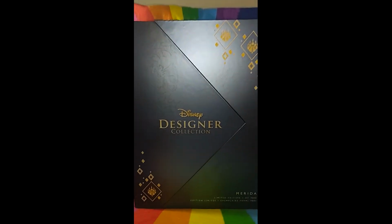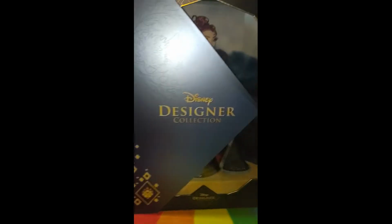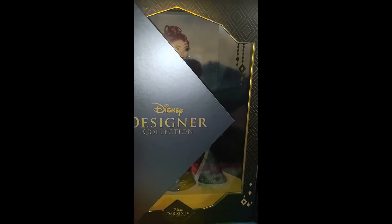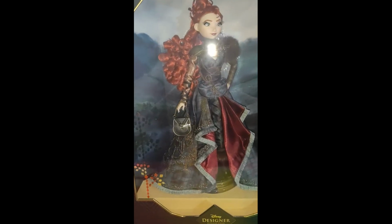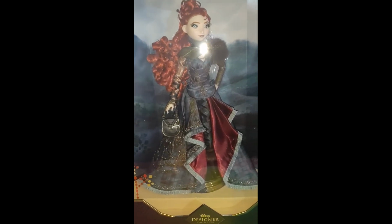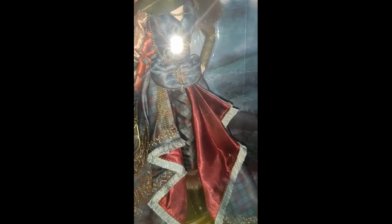So we've got her back to the front. Now this is held by magnets, which is quite cool. We're just going to separate that and reveal her lovely self. Here on this side, we've got her certificate of authenticity. If you open it up, there's more information in here, and these lovely pockets, and the gorgeous princess herself. She's breathtaking. I loved her outfit from the first time I saw the pictures.